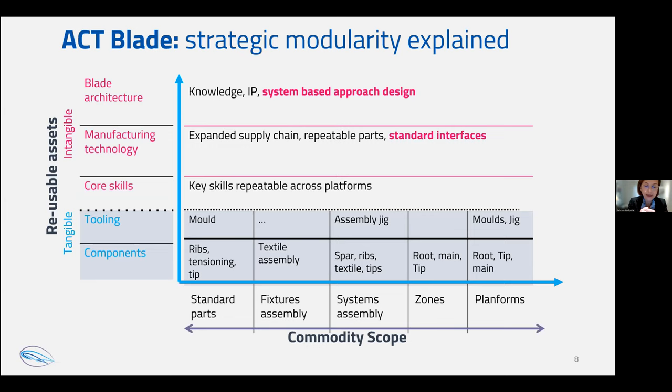So we see the blade made of systems. And so we are able not to design a blade with a monolithic approach, but with a system-based approach. So we have a spar, we have ribs, we have the tensioning system. Some of those systems, like the tensioning system, are repeatable across a range of blades, actually all ranges, because the edgewise tensioning stiffness and strength required is very similar across the various blades, various lengths. And so the tensioning in span-wise.